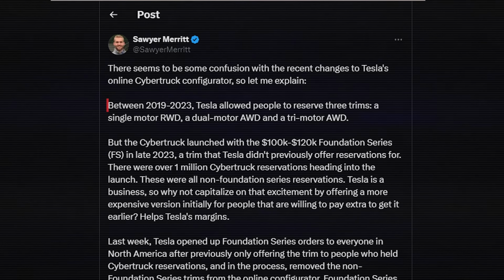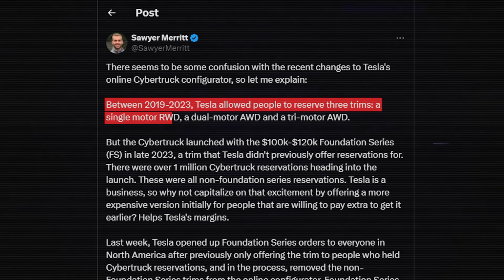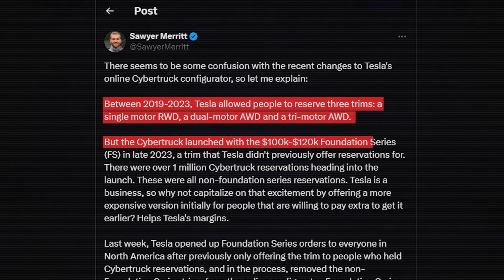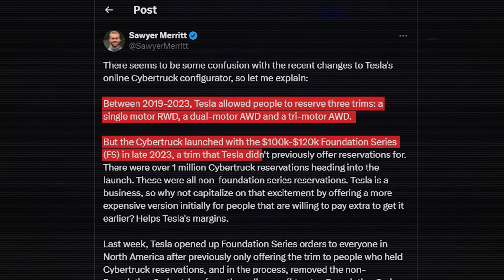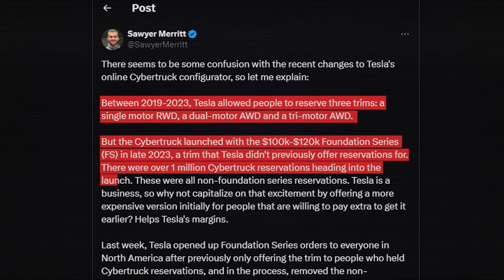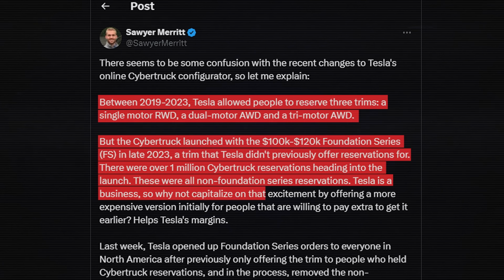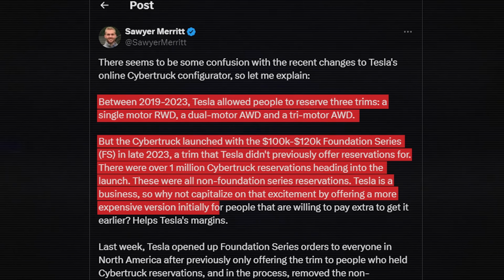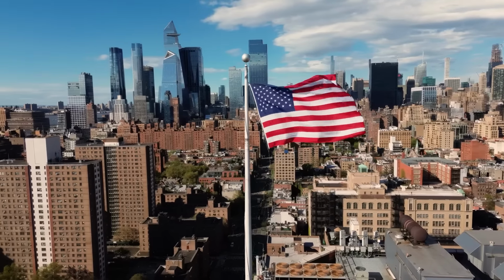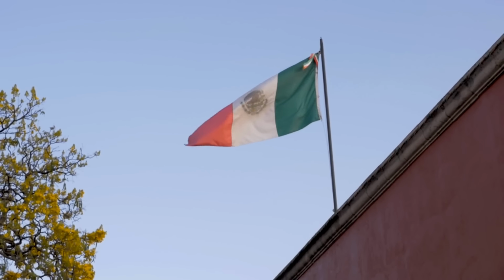As explained well by Sawyer Merritt, between 2019 and 2023, Tesla allowed people to reserve 3 trims: a single-motor rear-wheel drive, a dual-motor all-wheel drive, and a tri-motor. But the Cybertruck launched with the $100,000 to $120,000 Foundation Series in late 2023, a trim that Tesla didn't previously offer reservations for. There were over 1 million Cybertruck reservations heading into the launch. These were all non-Foundation Series reservations. Tesla is a business, so why not capitalize on that excitement by offering a more expensive version initially for people that are willing to pay extra to get it earlier? Helps Tesla's margins. Not only did Tesla open the doors for US orders, it also now invited reservation holders from Canada and Mexico to configure a Foundation Series Cybertruck as well.